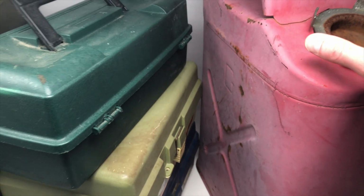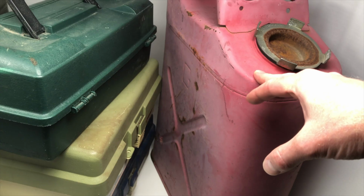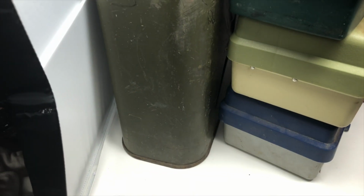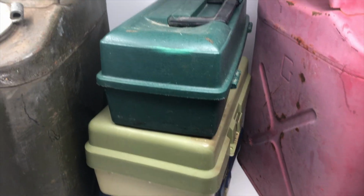I could do a little more research on that, but a lot of off-roaders really like this because it's authentic and it looks rugged. They use these as fuel canisters, strap them on the back of their 4x4, that overland vehicle. People pay good money for these. It doesn't look like there's any cracks in these, so this could be a really good flip. And then I picked up these Plano tackle boxes. Some people really like the Plano brand tackle boxes. I got some tackle I'm going to throw in there and sell it all as one, like fully loaded tackle boxes.